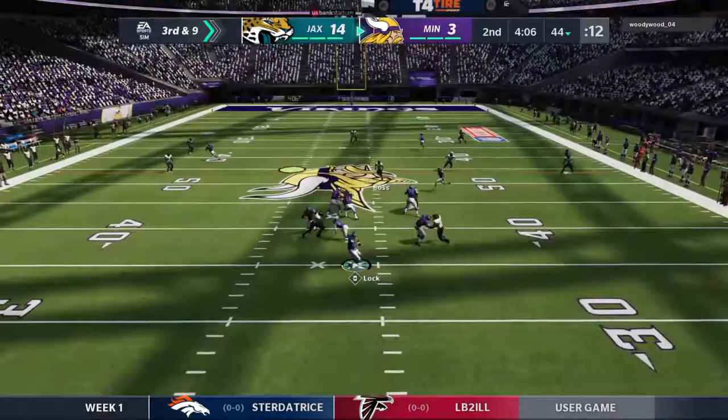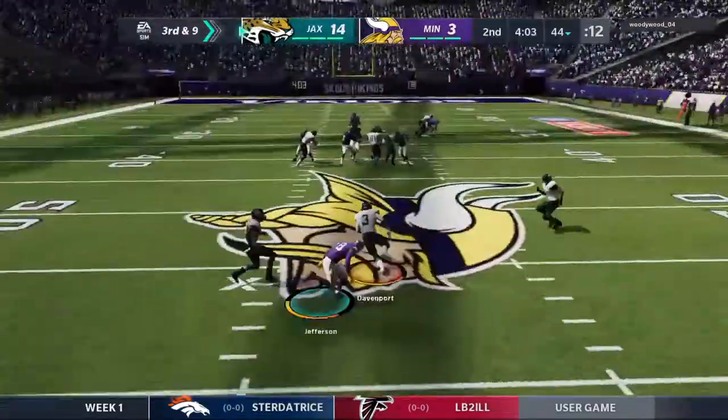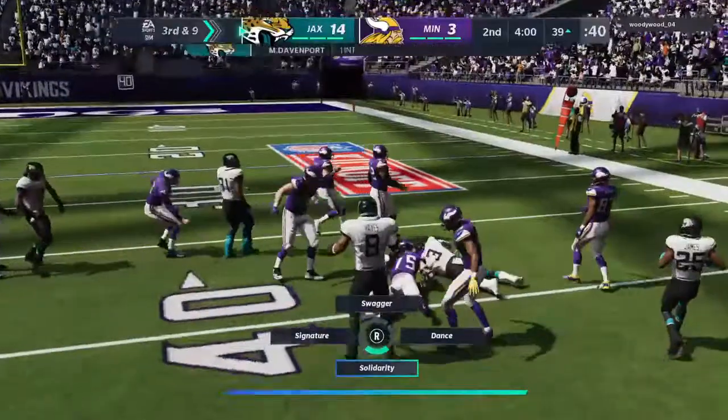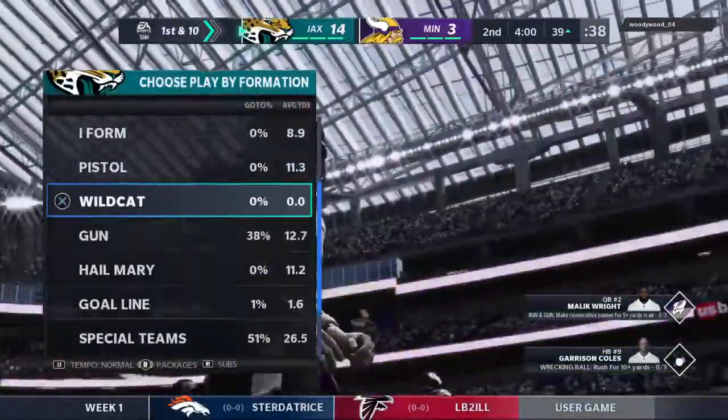Now Lock again. They're looking for Jefferson, but this is intercepted. Picked up for the 45. And the return stops at the 39-yard line.